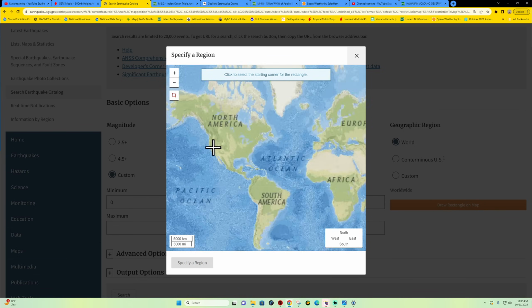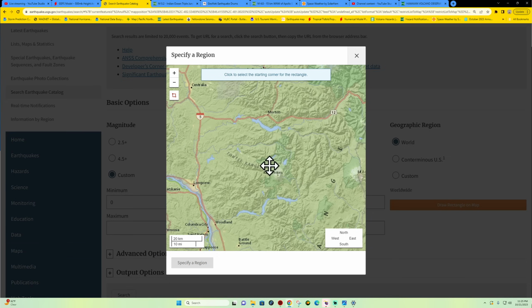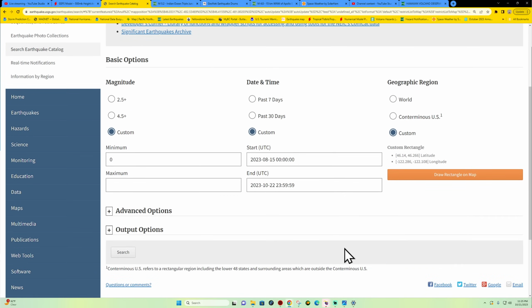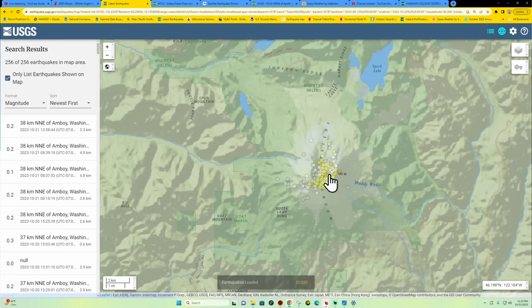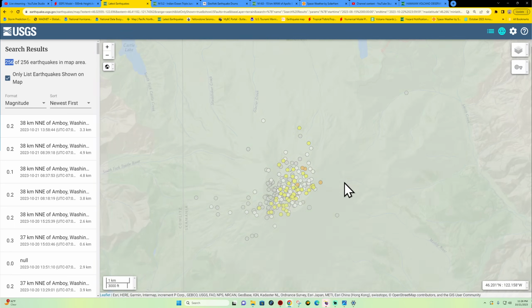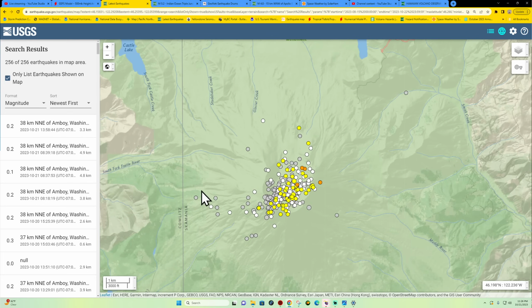Let's draw a rectangle on the map across the Mount St. Helens area of Washington, because this activity is definitely of interest here. Let's see what's going on across the area. We've got custom 0 and above over the past, probably 3 months. Let's see what we got for a total tally. So yeah, I knew it was a pretty good amount of earthquake activity. 256 earthquakes here since August, I don't know what date I selected, but that's a lot of earthquake activity, isn't it? For a volcano.